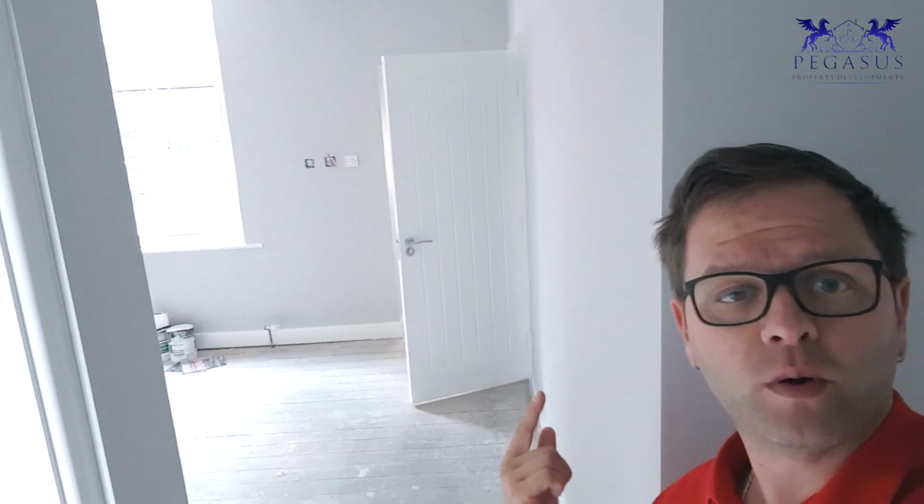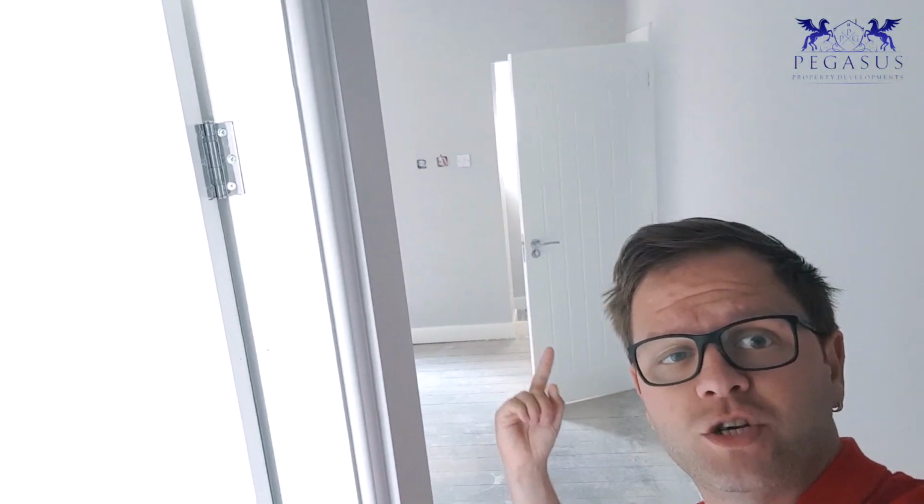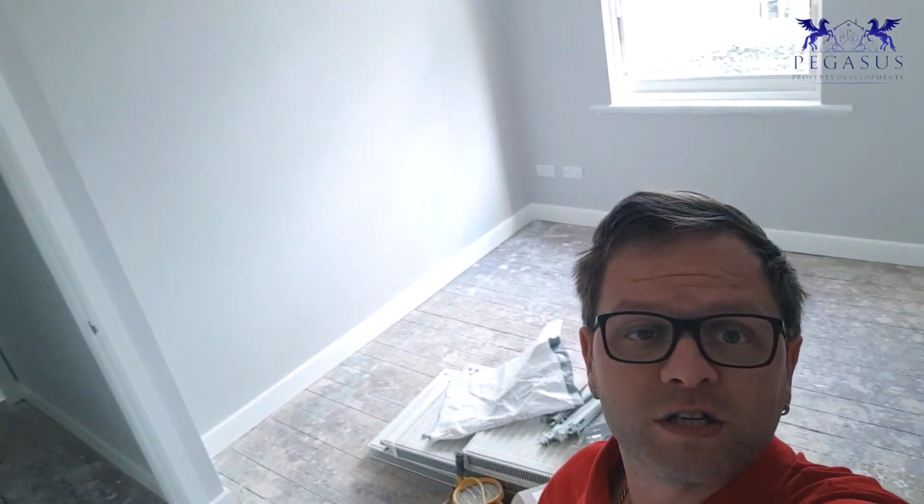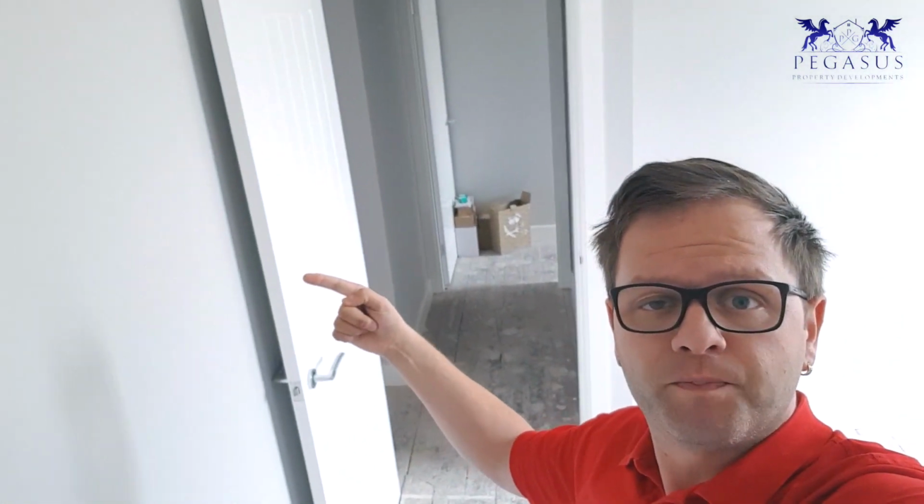It's gone from a 1-bed flat that had no flow. Now it's got the flow, as you can see. This doorway, that's the front door, and then that's through to the kitchen. And then this is the 2nd bedroom. So let me take you in now. As you can see, this is again a really big 2nd bedroom. So you can imagine this would have been the big lounge, and then that way would have been the bedroom.